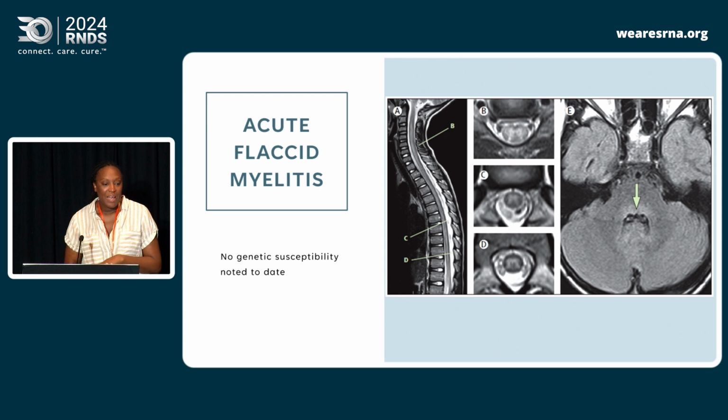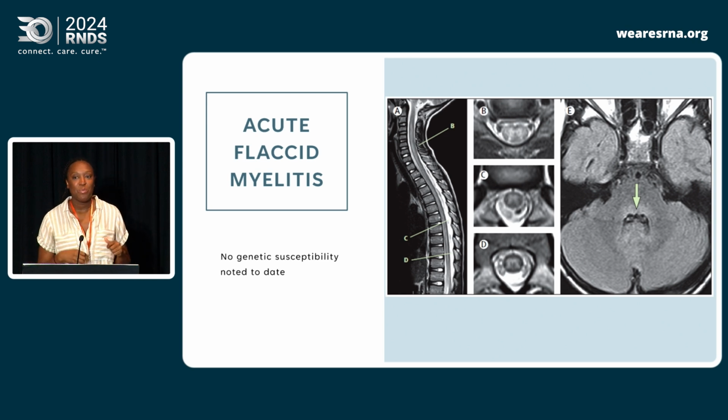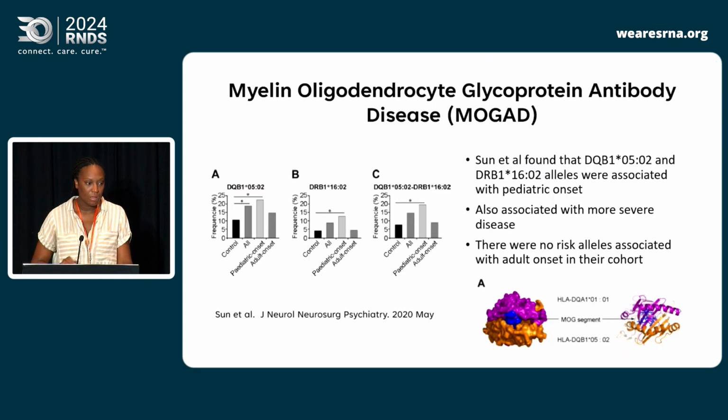So moving on to acute flaccid myelitis, I had to place this slide here, but just to let you know, unfortunately, I could not find anything within the literature of any genetic susceptibility noted to date. My understanding is that likely this is due to the rarity; it usually occurs about 1 per million, at least during those outbreaks, and that only occurs generally every 2 years. So it's a very small population. So potentially as time moves on, they may be able to do more genetic studies within this population.